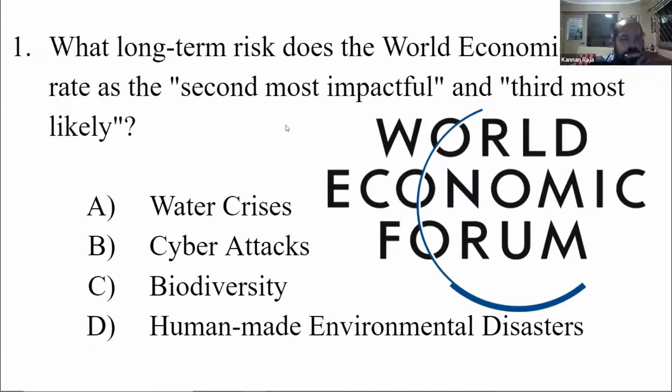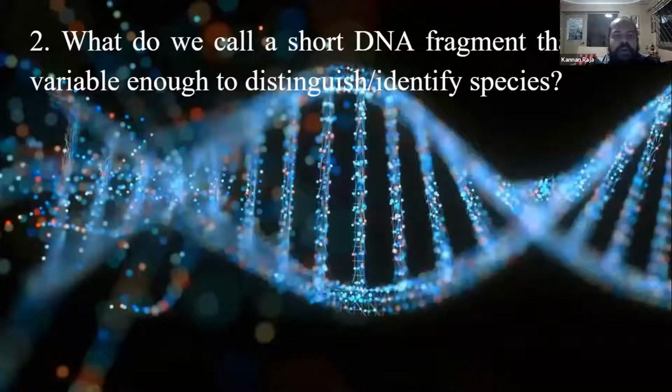Second question, what do we call a short DNA fragment that is variable enough to distinguish or identify species? What do we call a short DNA fragment that is variable enough to distinguish or identify species?